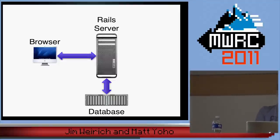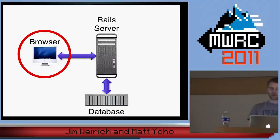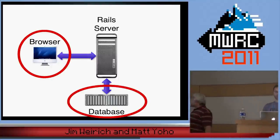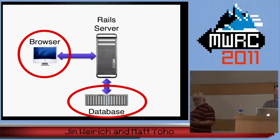I like that. Okay, but so, can you trust the browser? And of course, no, right? You can't trust user input. And can you trust the database? No, because that's where user input gets stored, right? So we'll look at various ways that problem areas occur, issues that can come up if you're doing either of those things.